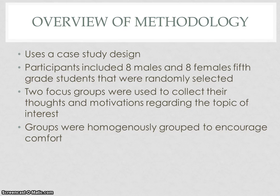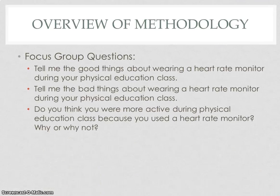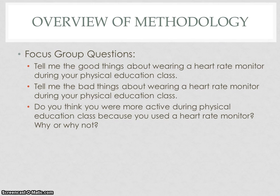The 2 focus groups were used to collect their thoughts and motivations regarding the topic of interest. I grouped the focus groups by gender to encourage comfort in all students. Each focus group was interviewed twice, before the research began and at the end of the research. I asked each group the same questions at each interview.